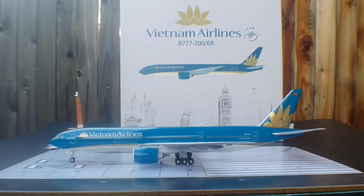Currently, Vietnam Airlines employs their Boeing 777-200ERs in the meantime on routes from Hanoi to Paris Charles de Gaulle, London Gatwick, London Heathrow, Seoul Incheon, and Ho Chi Minh City, and from Ho Chi Minh City to Sydney, London Gatwick, London Heathrow, Hanoi, and Paris Charles de Gaulle.